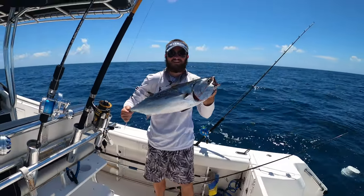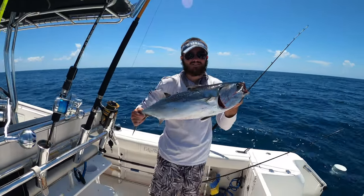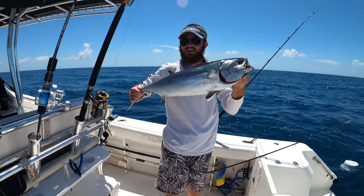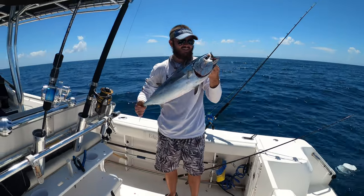Guys, check out this big old bonita right here on the spinner. Absolute beauty. Wish it was a blackfin for eating, but we need some more bait strips, some more trunk bait. So this guy's going in the cooler. Epic fight. Absolutely epic fight.